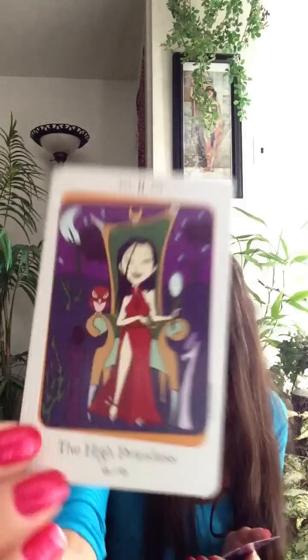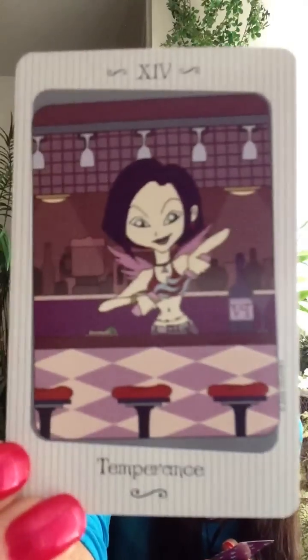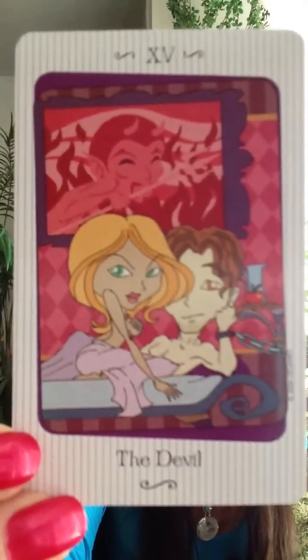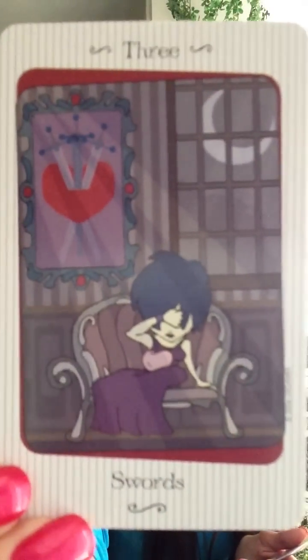High Priestess, she was on the box. Temperance. Bartender. Here's the Devil card, which is great. She's got him handcuffed there. And here is the Three of Swords. So I just love the deck. It's a joy to work with. It's so much fun. Seven of Swords.